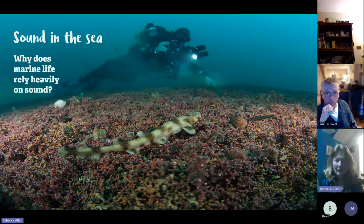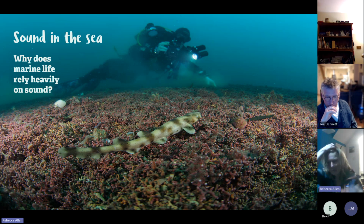Blue is the last wavelength of light that gets absorbed. So for most creatures, they're dealing in conditions that are very dark. They can't rely on sight as their primary sense, and sound travels further and faster underwater, and they're relying on that to give them a lot of the information about their environment.